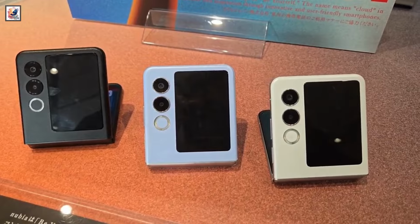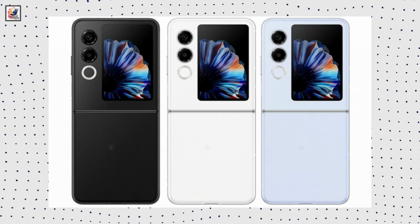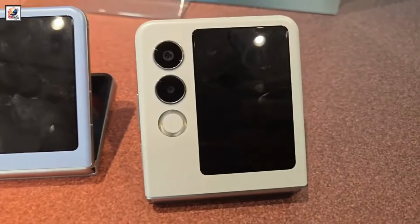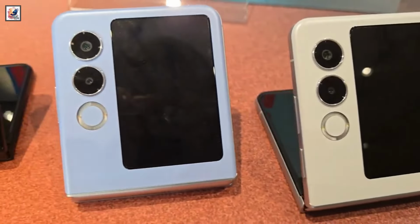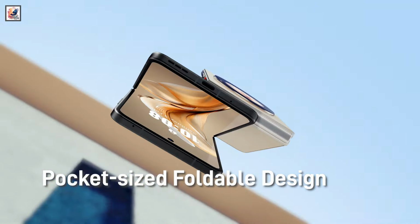The Nubia Flip 2 surfaced online quietly 2 months ago. Nubia has officially launched its second foldable phone, the Flip 2, in Japan. The Nubia Flip 2 comes in black, white, or blue colors. The biggest change in this new model is the cover screen. The company replaced the round screen from the original Flip with a more conventional rectangular one.